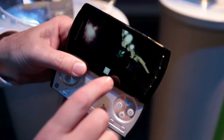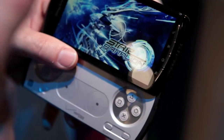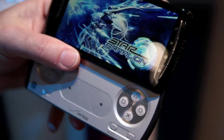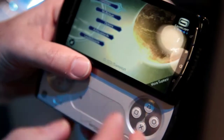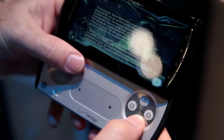So here's a little teaser video, and we can just pass through that and load the game up, and it'll take a little bit to load. And while that's doing, I'll mention that both Star Battalion and Asphalt 6 Adrenaline, which come from Gameloft, support multiplayer capability over Wi-Fi. And that's multiplayer either locally with people in the same room, or you can play people all around the world through Gameloft Live.